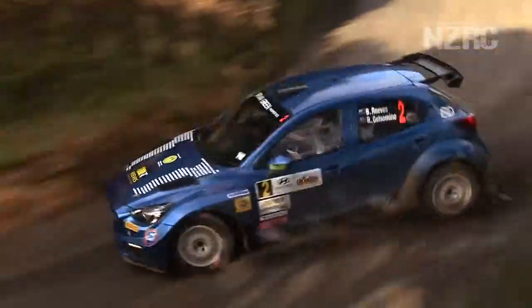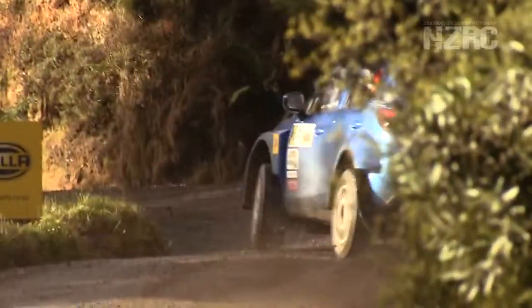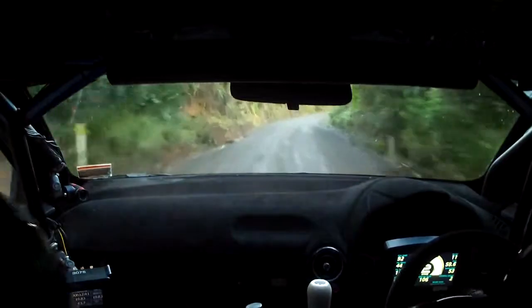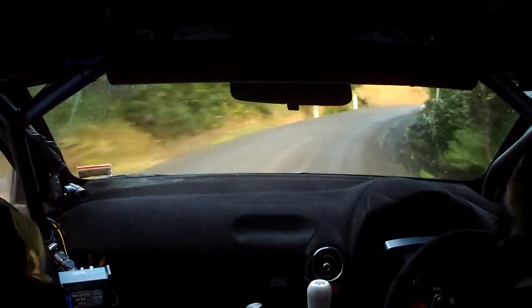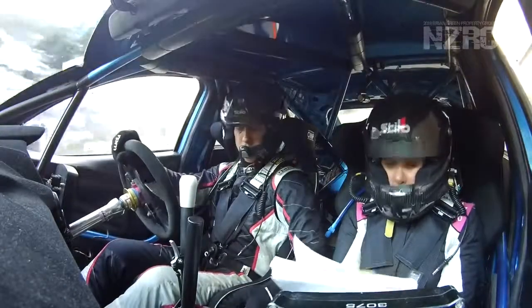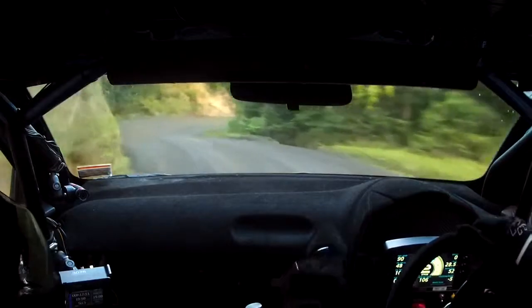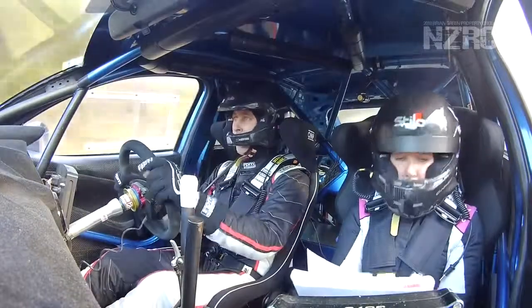Right, Reeves down by 8 seconds to Patton at the first split. Oh, and it looks like he's got more trouble here. It looks like it's the same technical issue that plagued him at the last round. He's going to have to restart this car and get through the stage. Medium. 7 minus right.